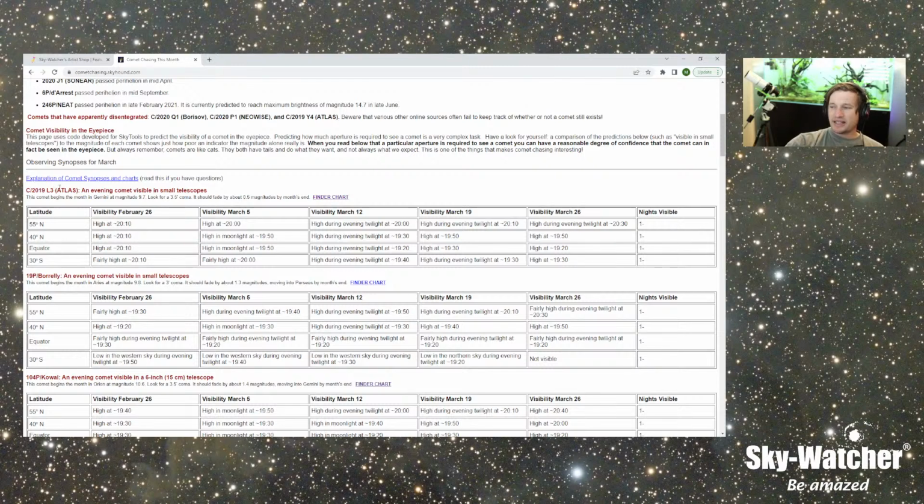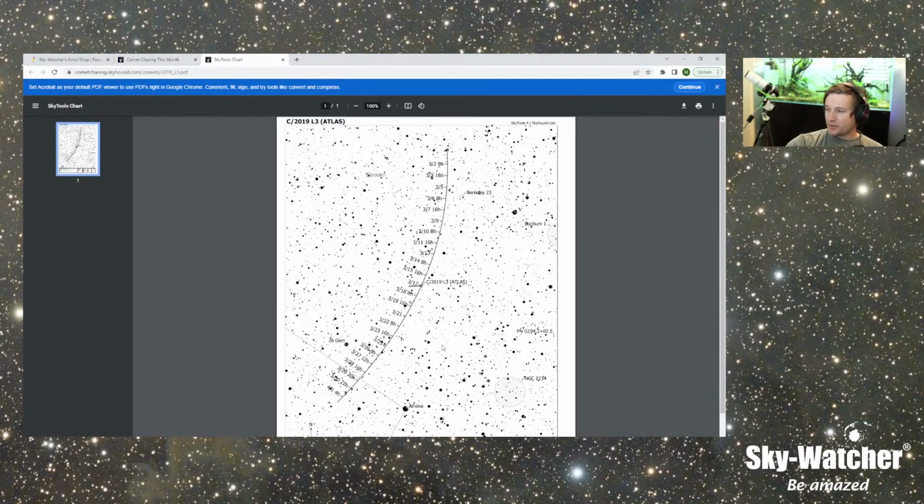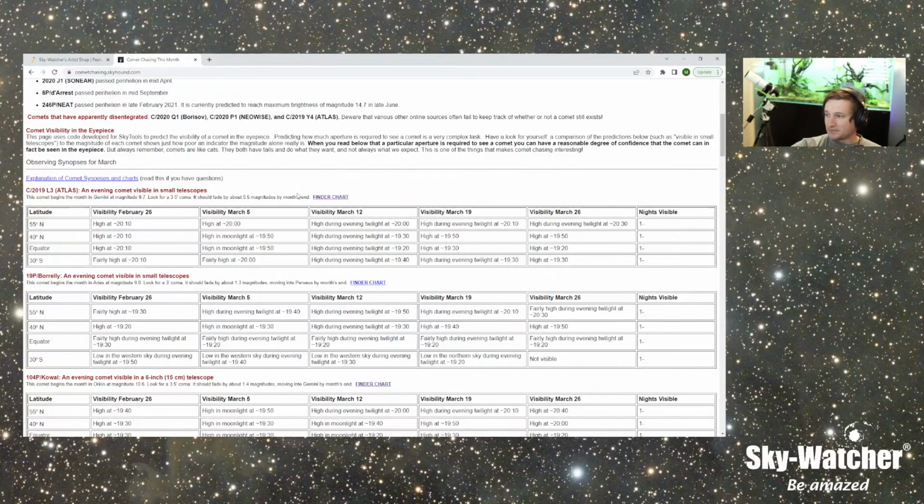So see 2019 L3 Atlas, that's up in Gemini, so that's very well placed right after sunset, nice and high in the sky. Let's go to the Finder chart. This is another reason why it's really nice on this website, because they have these really nice charts. All of this you can also look at probably up in Sky Safari if you're looking for something more convenient, but they have these really nice charts to go out and try to find the comet, and they're broken up by dates and stuff like that. But this is up in Gemini, 9.7 magnitude. So, 6-inch telescope.